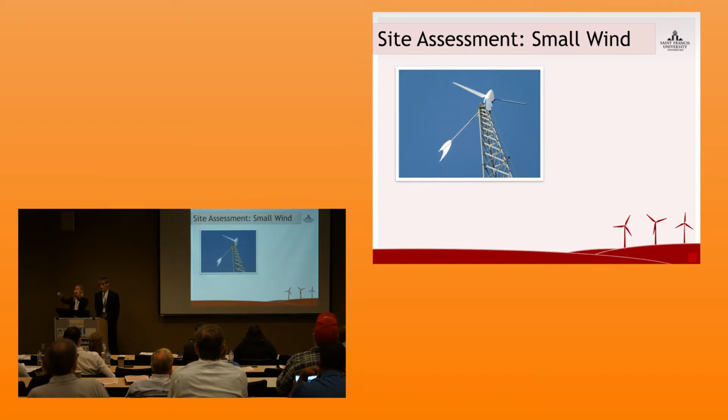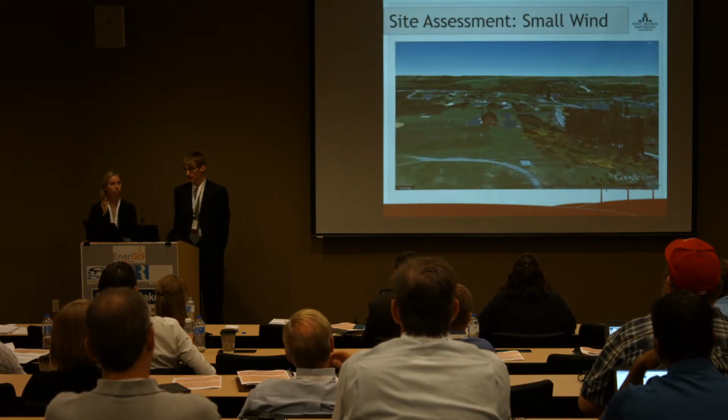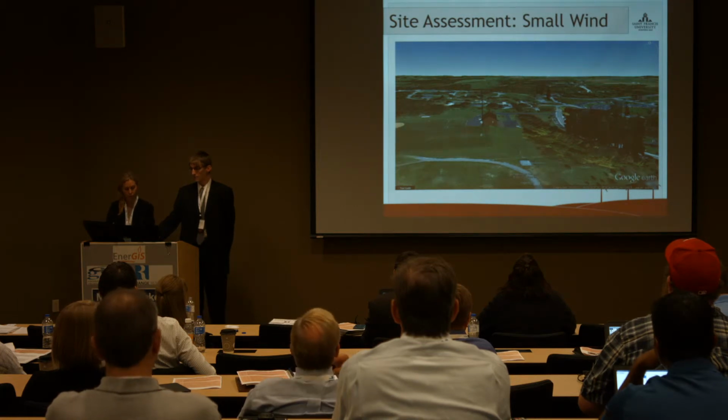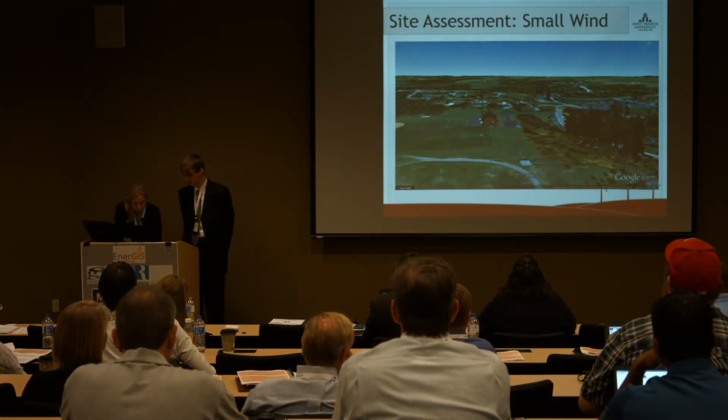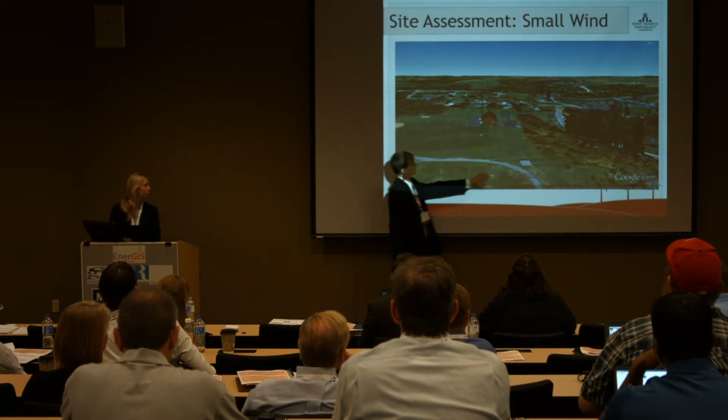At our campus, back at St. Francis, we've got a 120-foot tall small wind turbine. It was installed in 2009. It's a 2.5 kilowatt machine. And when they were debating where to place it, it's the area down in the center here, the square right down here.